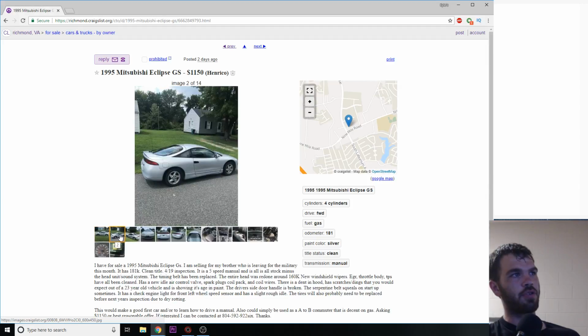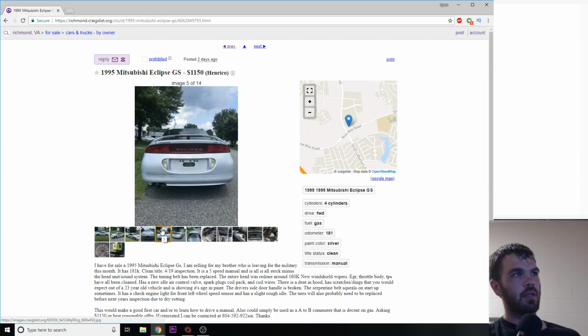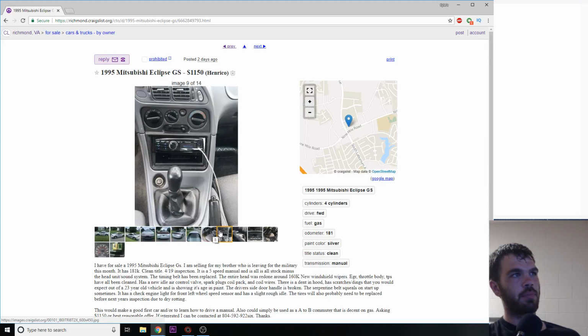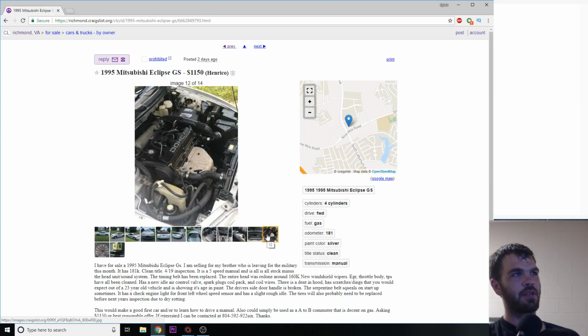I'm going to look at the pictures first and see if there's anything obviously wrong with it. It actually looks alright in the pictures. It's a pretty clean looking car altogether. They got some home audio speakers in the back as their subwoofers. So here's something interesting.